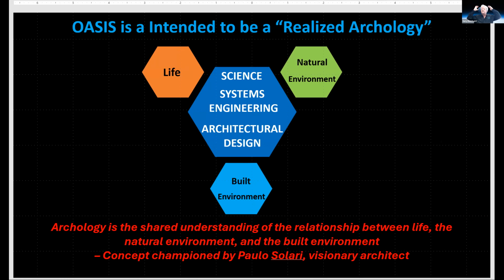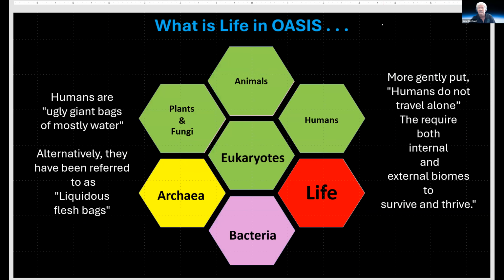As noted, OASIS is intended to be a realized arcology. What that turns out to be is this notion of the shared understanding of the relationship between life, the natural environment, and the built environment. The concept was championed by Paolo Soleri, a visionary Italian-American architect. What is life in OASIS? Essentially, what we have to go through and do is figure out what the tree of life is going to be.